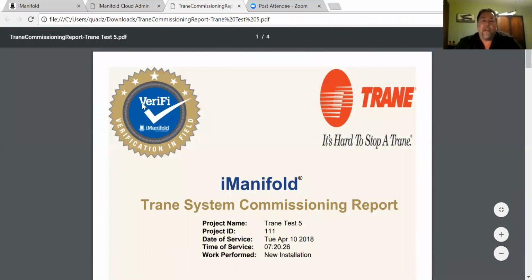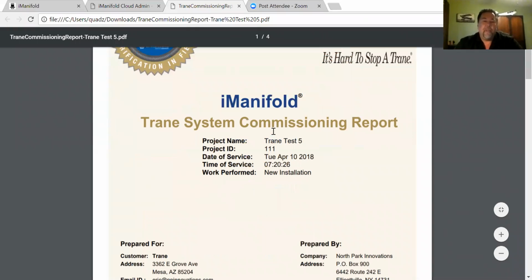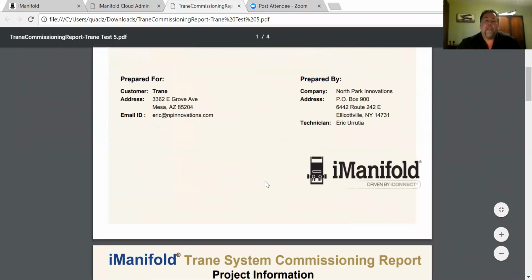So as you can see, we've got our verified logo up here. TRANE, it's hard to stop a train. iManifold, TRANE system commissioning report, your project name, project ID, our date and time of service. There's a new installation. There's our customer information. There's you as a contractor, your information with your logo.